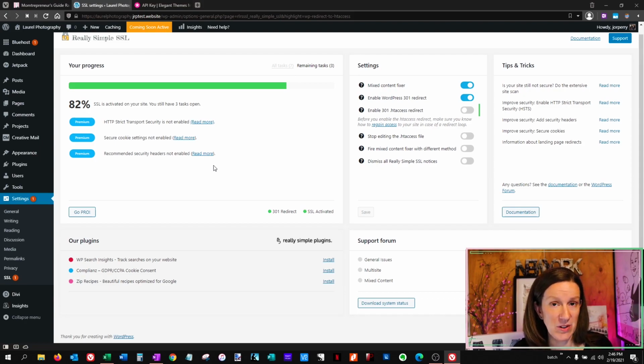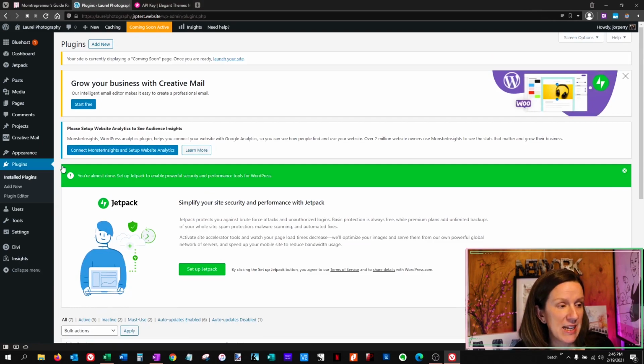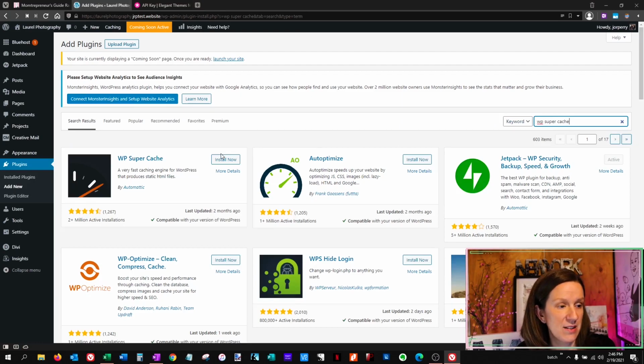The next plugin I'm going to install is called WP Super Cache. And this is going to help speed up your website a little bit by keeping it cached on the server. So let's go to Add New. I've used a few different caching plugins, and I find that this one works the best for me from what I've used. I know everyone has their own opinions about what works the best. So, you know, find out what works for you. But these are my recommendations and suggestions.